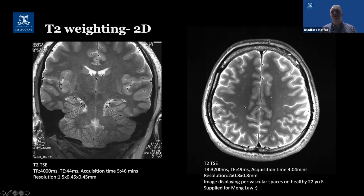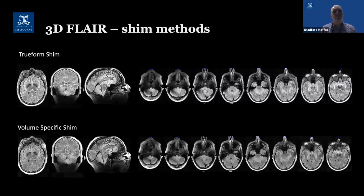And here you can see the perivascular spaces in the brain, which we think are extremely important to understanding traumatic brain injury and the aging process of the brain. Again, here just some more super high resolution anatomical imaging.